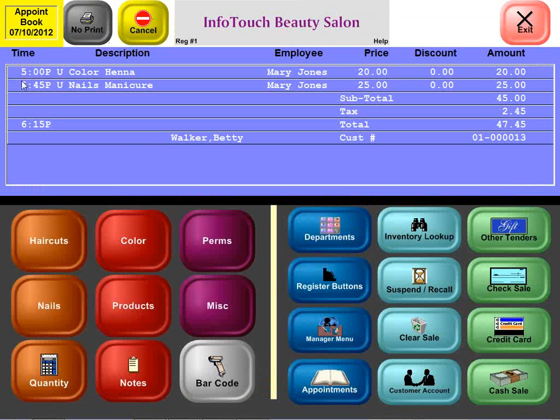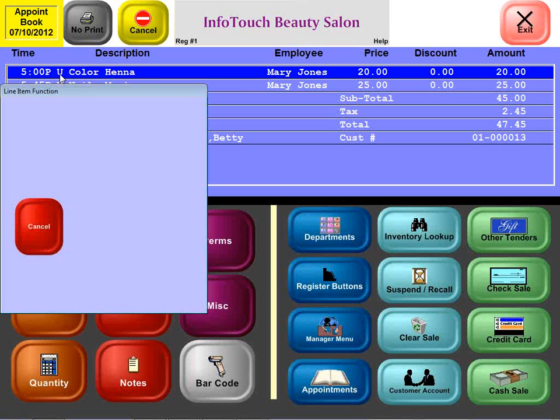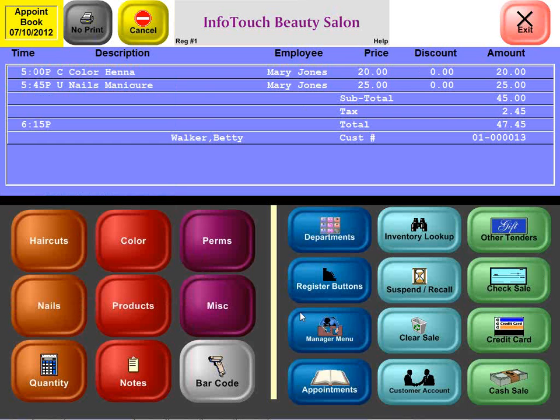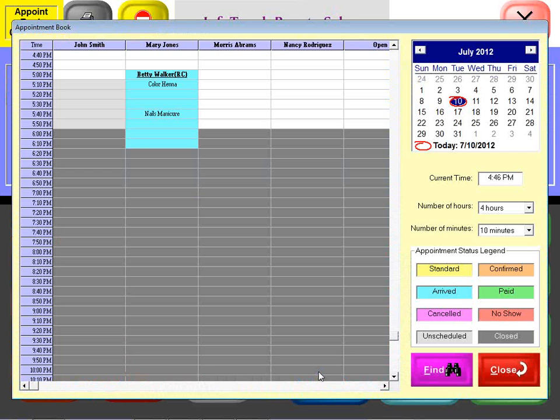So you'll notice that we have the starting time of 5 for the henna, 5:45 for the manicure. Again, all this is configurable by the salon. The U indicates that this service is not confirmed, unconfirmed. And so now we're going to say, hey, we did this. And we'll save off our appointment once again. And you'll notice the color changed from the standard yellow to the arrived blue-green. And that's because, well, if the work has been confirmed, she must be in the salon, so we know we're working on her.